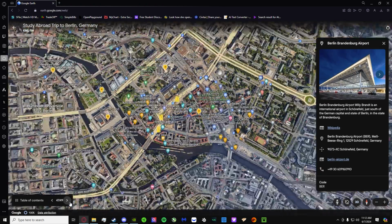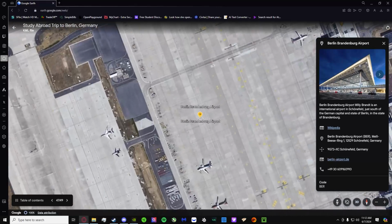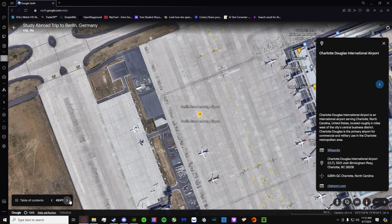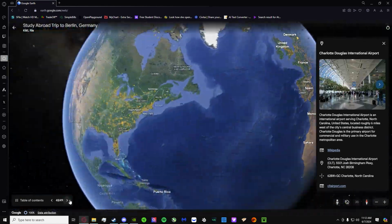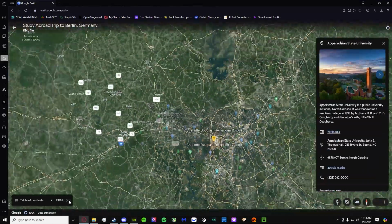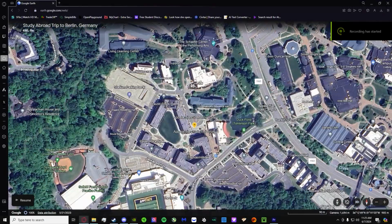And then day 11, we will depart to Berlin Brandenburg Airport. For lunch, we'll have a casual cafe near the hotel. In the afternoon, we would transfer to Berlin Brandenburg Airport for your return flight, and then in the evening, we'd be flying back to Charlotte Douglas International. We'll arrive there the next day, and then by midday, we would arrive back at Appalachian State. All right, and that is our Group 1 visualizing a virtual study abroad trip itinerary to Germany.